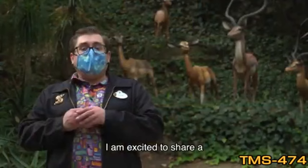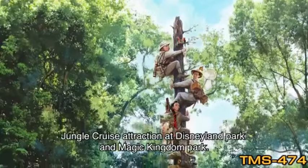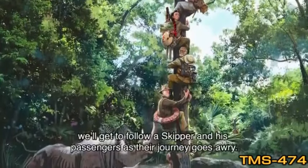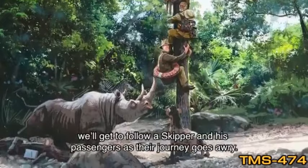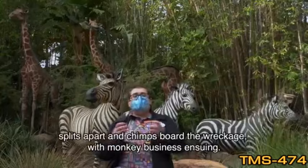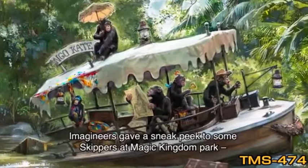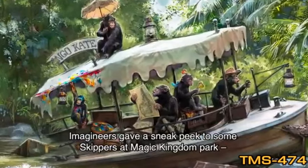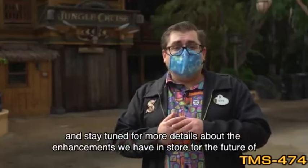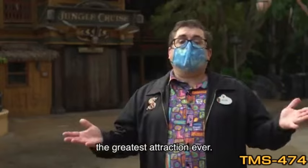I'm excited to share a first look at some of the new magic we're adding to the Jungle Cruise attraction at Disneyland Park and Magic Kingdom Park. As part of this story update, we'll get to follow a skipper and his passengers as their journey goes awry. In fact, the expedition will be up a tree after their sunken boat splits apart and chimps board the wreckage, with monkey business ensuing. Imagineers gave a sneak peek to some skippers at Magic Kingdom Park. Enjoy their reactions at the end of this transmission, and stay tuned for more details about enhancements we have in store for the future of, in my personal opinion, the greatest attraction ever.